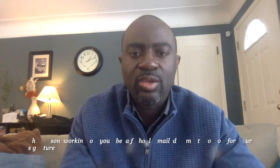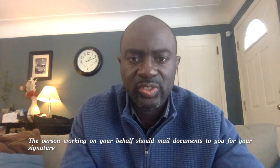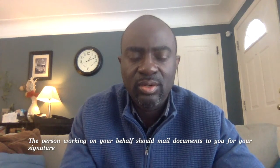So you sign that paperwork and everything, and then the chief is going to sign it. They will get some witnesses in there to put their signature and fingerprint as well. I'll show you what it looks like. If you're outside the country, they will have to mail that documentation to you, and you have to put your signature. Don't have somebody do that for you. You put your signature onto it.